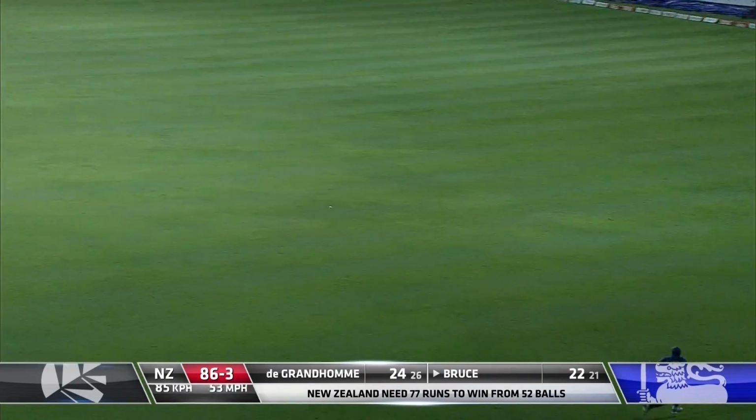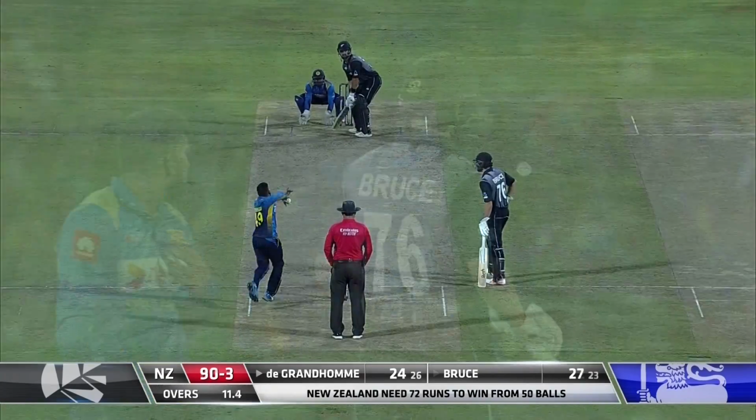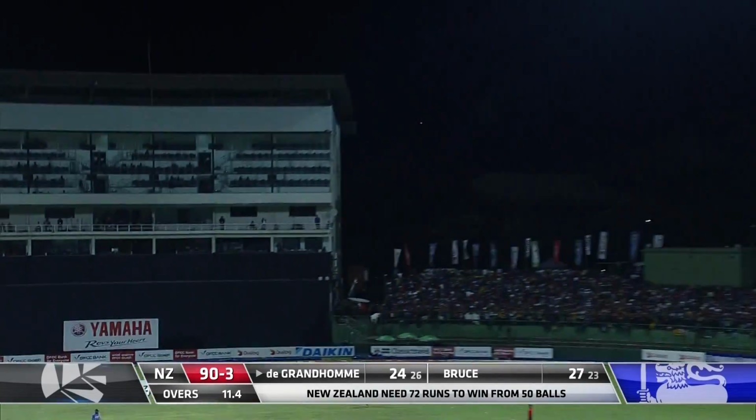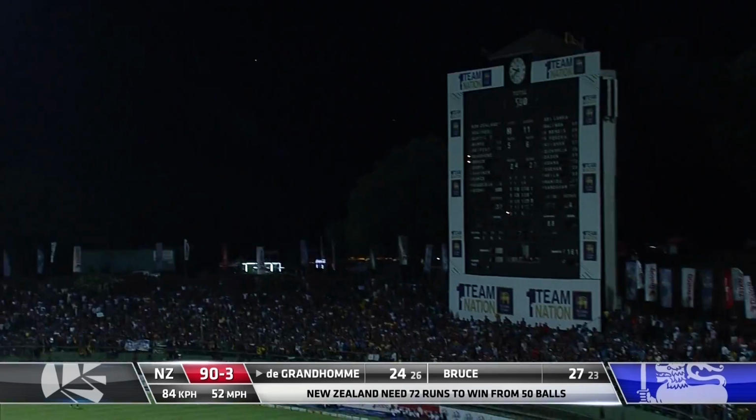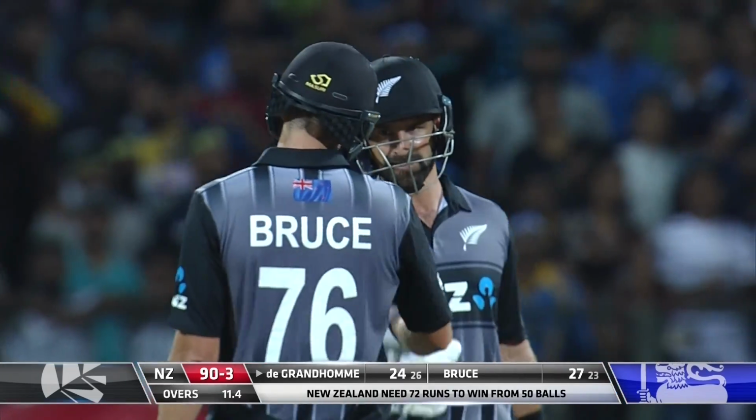That was it. That was it from Tom Bruce. Finds the gap, finds the boundary. This is big, this is huge. Will it go all the way? I think it has cleared the fieldsman by a big distance.